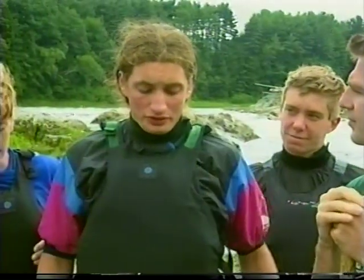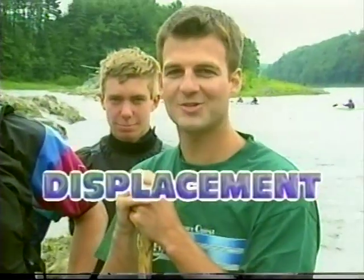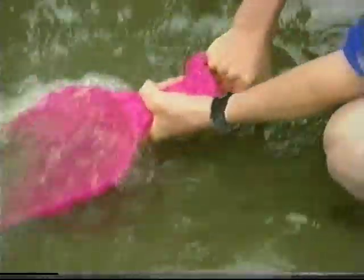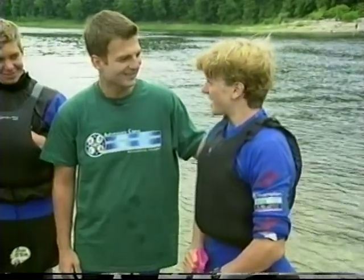Let's start with displacement. So if we dig a hole in the ground, what have we done? Well, we've displaced the dirt. There used to be dirt here, and now there's not. Now there's a hole. That's displacement. So let's see if we can try to dig a hole in the water. You can't do it, right? The water keeps rushing back in.